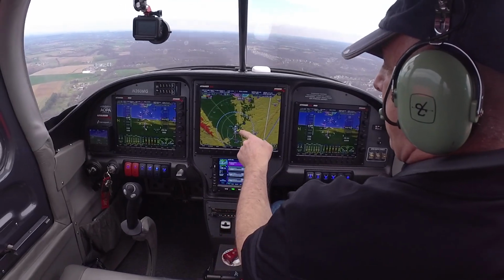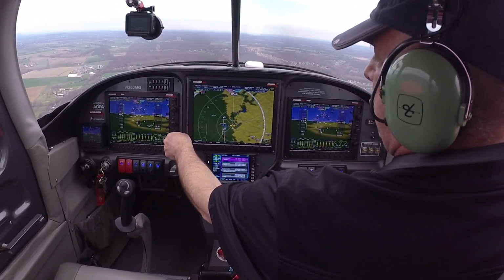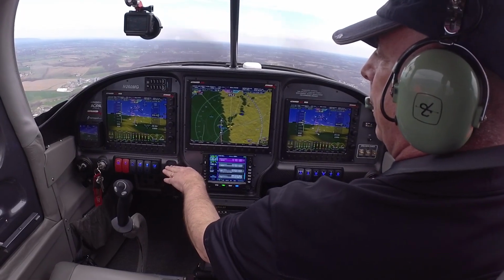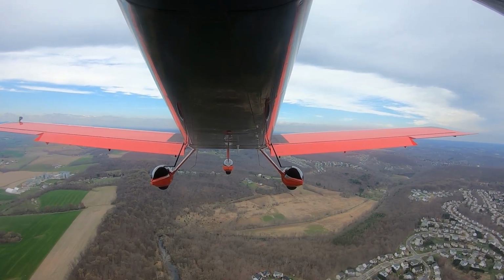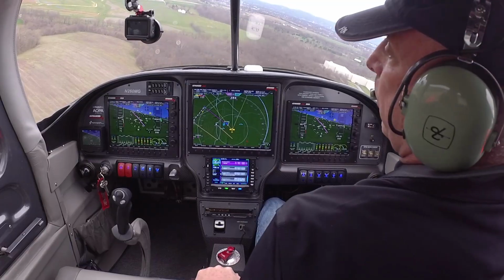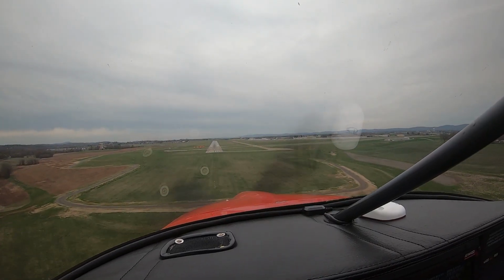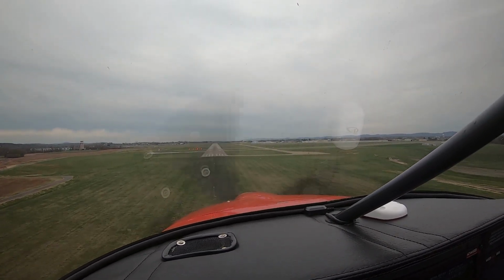Okay, got the traffic in sight, and you can see them on the traffic alert as well. Okay, so here we are coming up on the base turn. We'll go ahead and slow to 100 knots here. We'll slow it down some more. All right, we'll fly a little slower on the approach this time. We'll slow it down to 70 knots on final. Let's kind of point toward the numbers on this one. We'll make it like a short field approach.